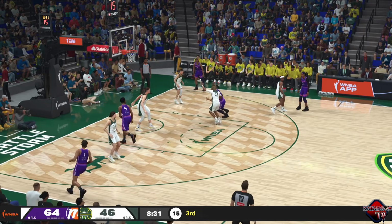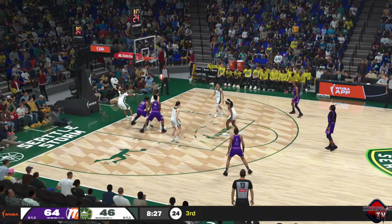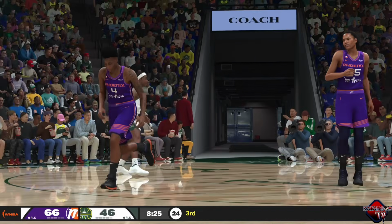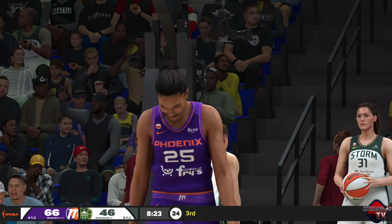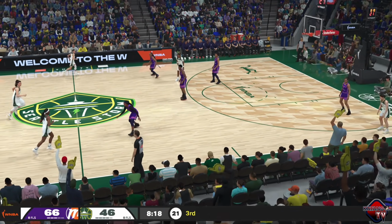Thomas outside. Pass to Mack. Banked in off the glass. Now we're seeing the shots dropping for them very well now. Yeah, this has been an extremely efficient second half for them up to this point. Their coach has to be happy.